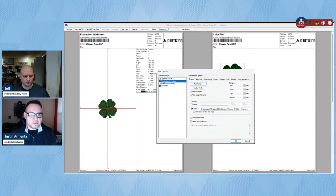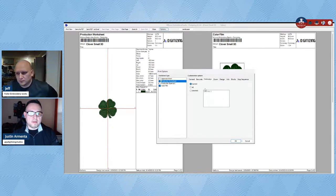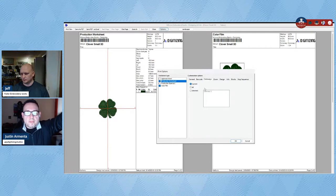When you select production worksheet, that also pulls up another menu that has several different options. The barcode there is something some people use, where they can scan this barcode that you see in the top left corner, and it gives you the information of the design. The colorways, if you have different colorways saved for the design, such as black on light garments or white on dark garments, you can save different colorways to show them if there are multiple.